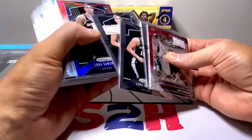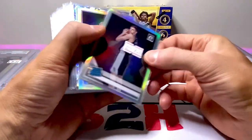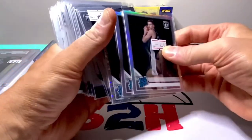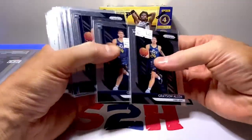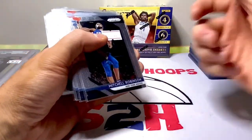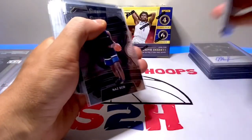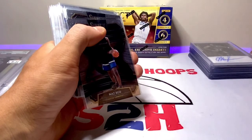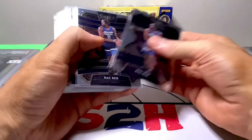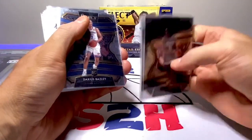So here we got a bunch of Luka Doncics. I was pretty pleased to find these two Silver Prizm Optic ones, and then there's a sparkle as well. Some Grayson Allen here. I think he's going to be a hit in Milwaukee. Some Mitchell Robinson rookie Prizms here. Base, obviously, but he's coming back from that injury this year, and I think New York's going to be a pretty solid team. Other than that, we got some Naz Reid, a little Gary Trent Jr., Troy Brown Jr., Darius Bazley Select.